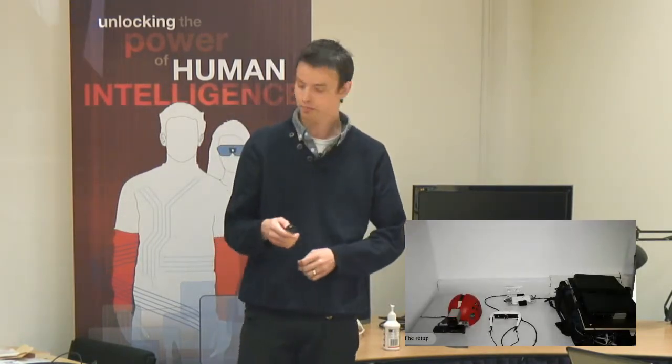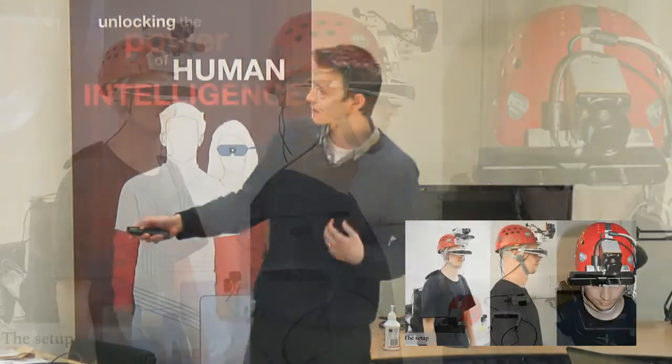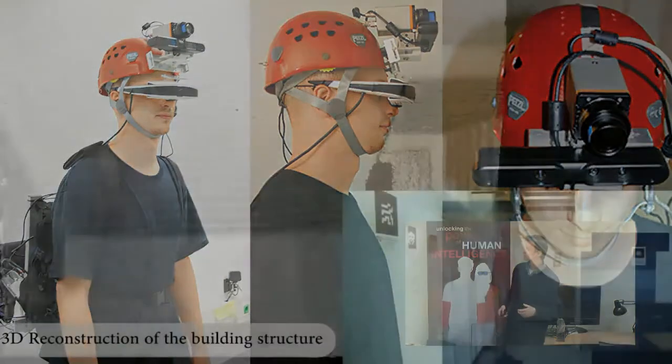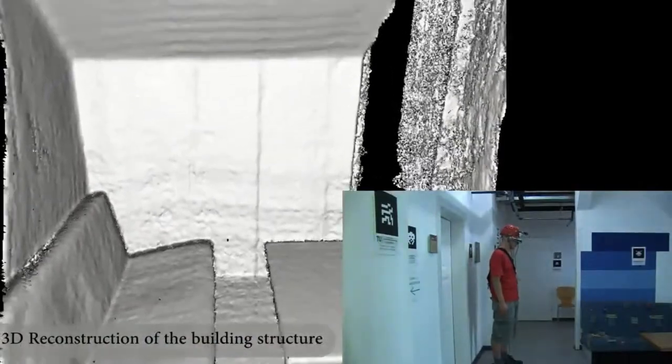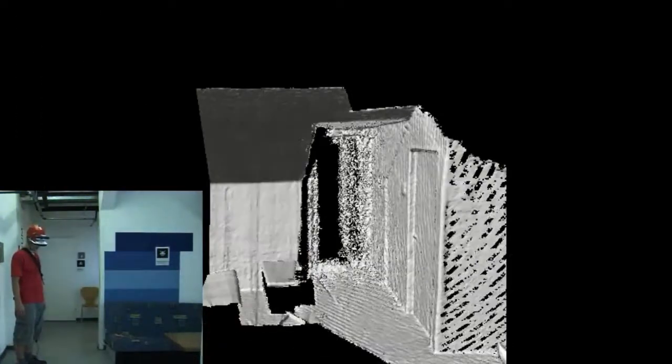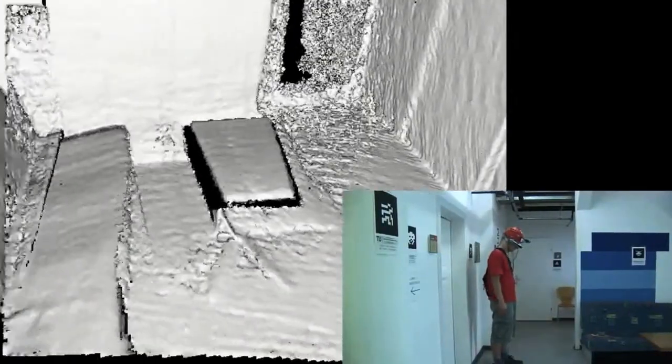So here you see the equipment. Here is the helmet with the Kinect, and this is the thermal camera. And there are some transferring devices. And this is the reconstructed environment seen by the Kinect. Kinect Fusion approach is used here to reconstruct the 3D surrounding environment.